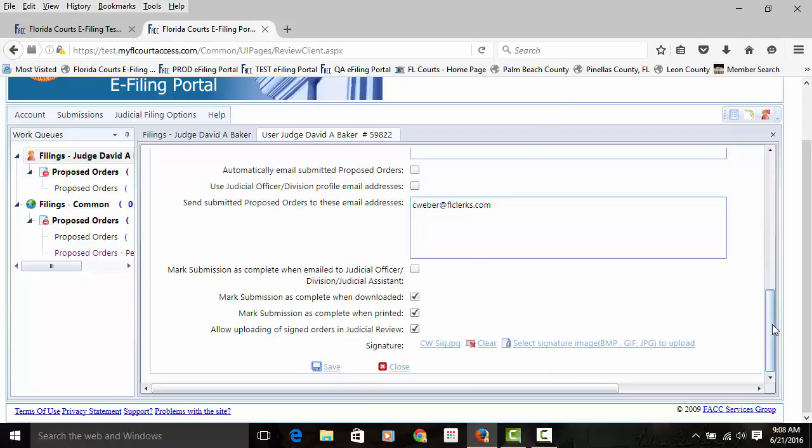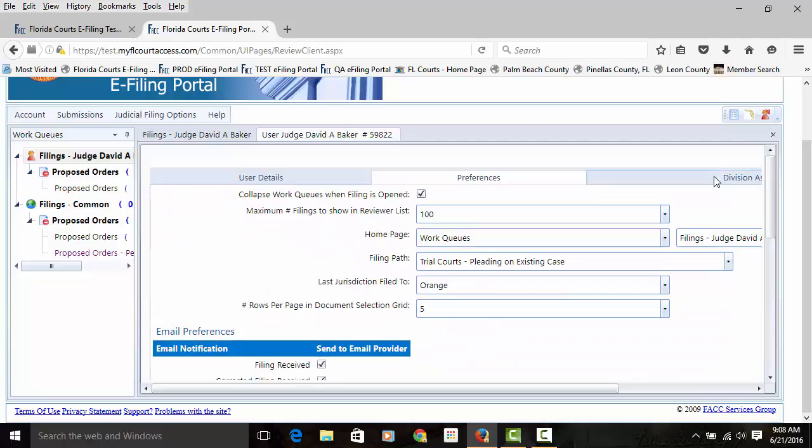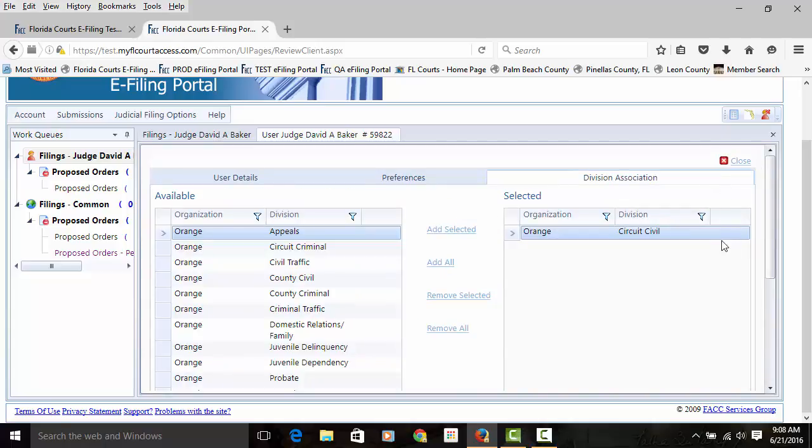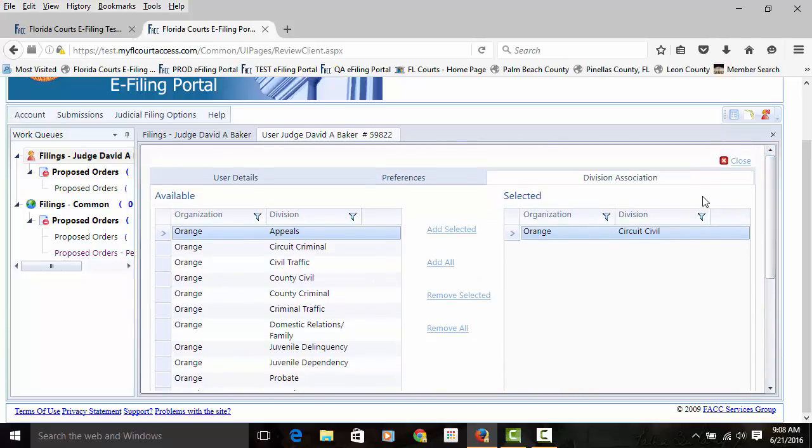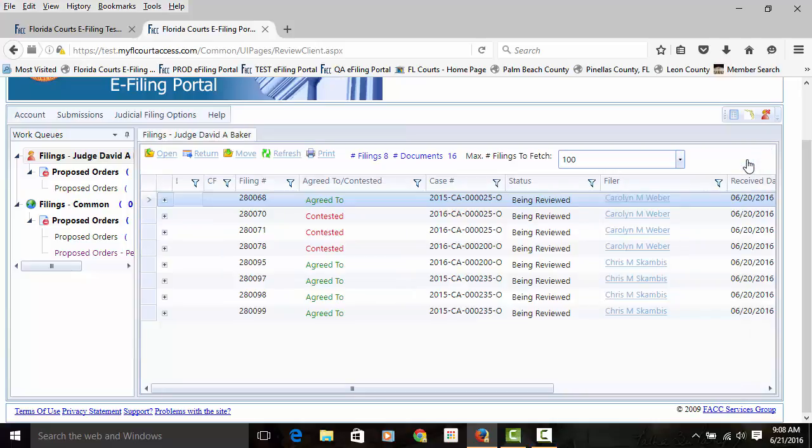And the next item that you have on your preferences is your division association. So you can associate yourself with a division and receive proposed orders in that division. This is further explained in the user manual, which is available on the web page, but that's a quick look at choosing your preferences in the portal as a judicial reviewer.